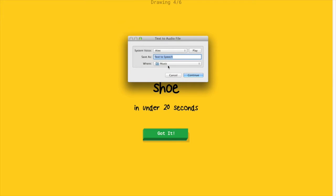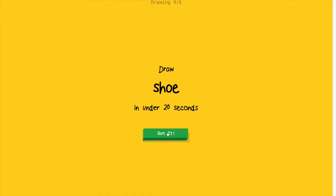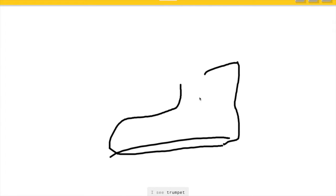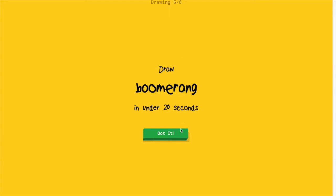Oh, sorry. Shoe. I see line, or hockey stick, or nose, or foot. I see trumpet. Oh, I know. It's shoe. No, I'm not done.